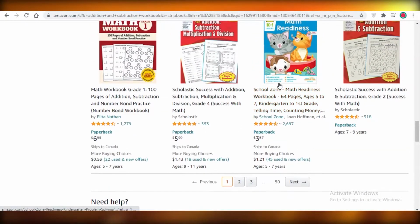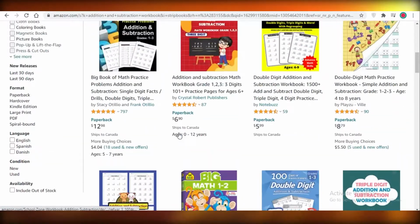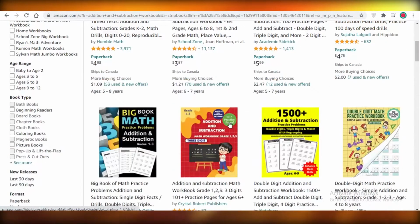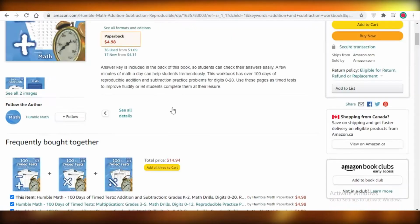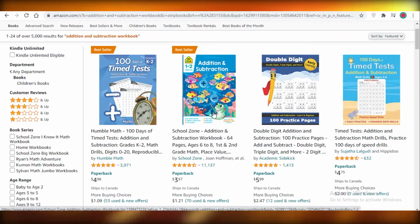So somewhere around $6 is going to be an optimum price for you to set. And the only work that you're actually going to do is create an attractive title page. You're going to use Canva to design this page absolutely for free, and then you're just going to add some very easy addition and subtraction solutions and problems to the interior of your book.